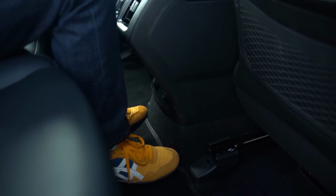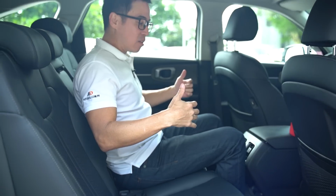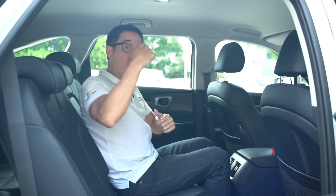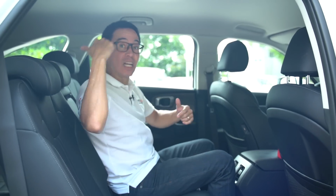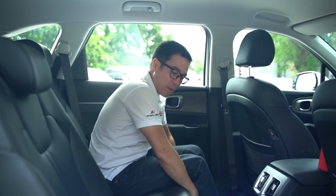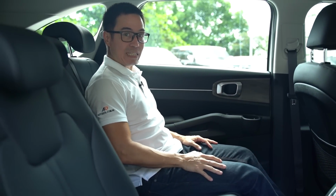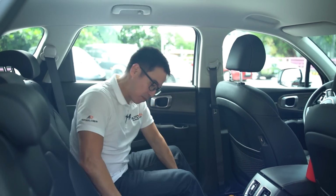So it is possible. But to maximize the amount of space that you have, it would either be a tight person, or rather a small person as the third passenger with two other passengers in the rear, or if you only have three passengers up front and none at the back, you can quite literally push this all the way back, and it's almost like limo quality space, really. That's actually very, very impressive.